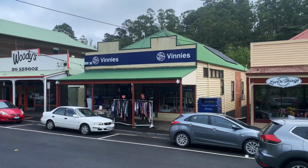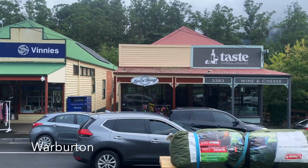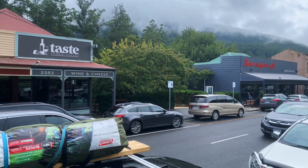Next stop is the old timber town of Warburton. It's about an hour east of Melbourne. It's known for its scenic trails and walks.